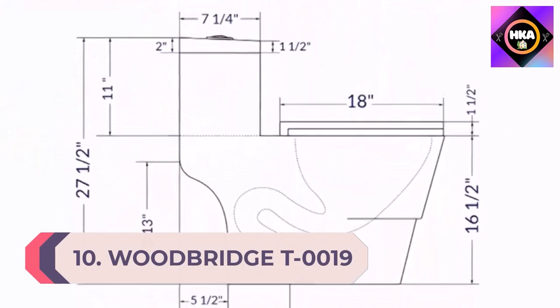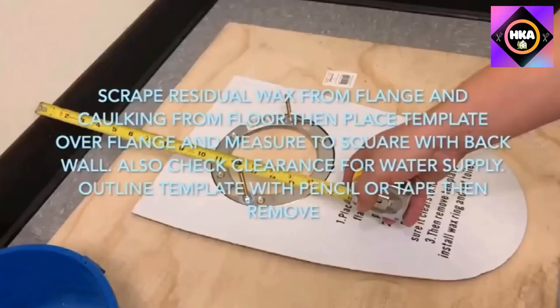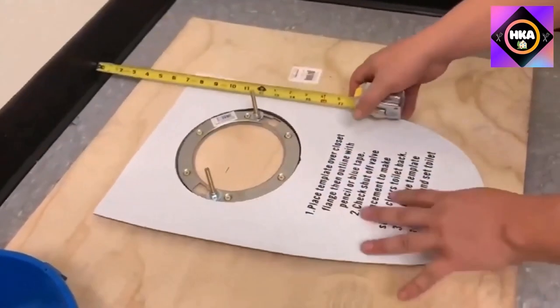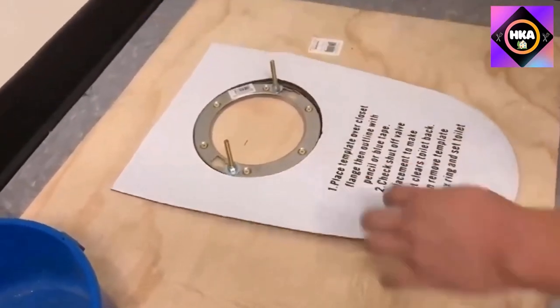Number 10. Woodbridge T0019 Cotton Toilet, White with Chrome Button. Luxurious modern design one-piece toilet, clean, sleek look and complement with different styles like modern, craftsman, traditional and etc.